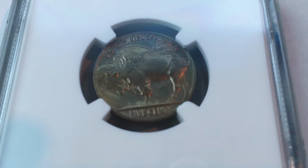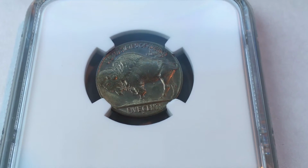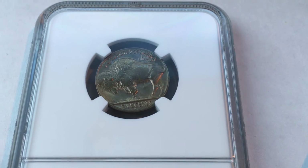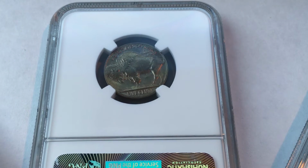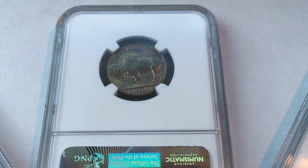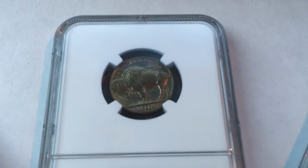You see on the reverse is where the error is. The front leg of the buffalo is almost totally gone. That was done by over polishing of the dies by a mint employee who was actually trying to correct a blemish on the dies. And by doing that, he over polished them, to the point where when the die struck, it didn't have enough pressure on the front leg area there to actually stamp out that portion of the buffalo's leg. So that's why it appears that it's missing. There's a few other blemishes on the coin too that was caused by that.